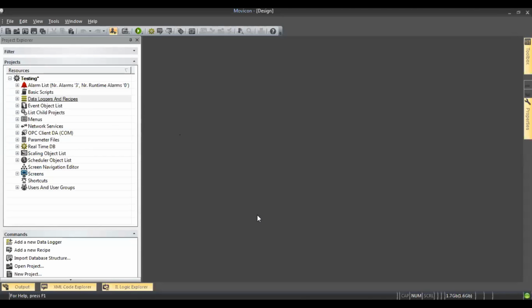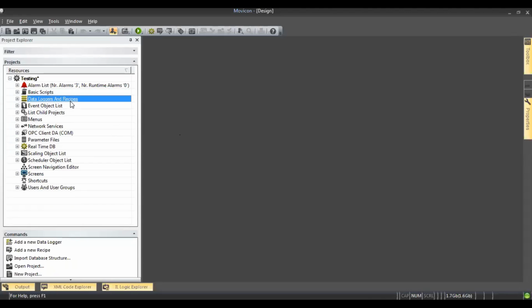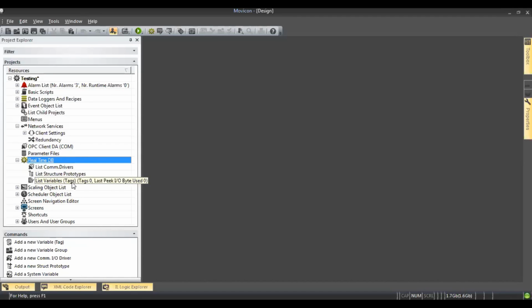I am just switching between this PPT and this software. This consists of alarming, basic programming, scripting, data logging, archiving. That is the backbone of SCADA. Whatever your data, it can be stored every millisecond, second, and hour. All the things will be connected over here. Objects listing will be there. You can create child projects, main programs, subprograms. You can create a menu. You can configure the network services. And the real-time DB is the major part in your programming.